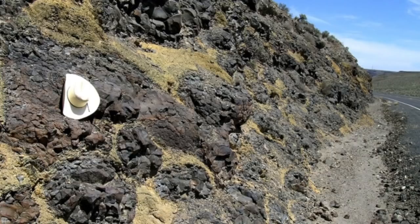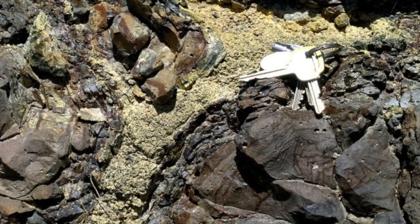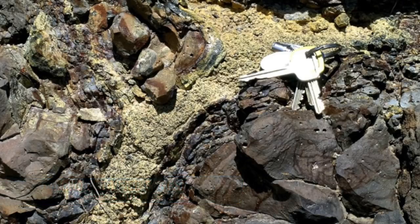So these are the pillows in living color. Dark circles, this is a cowboy hat for scale, dark circles with our orangish, greenish, crumbly stuff around the outside. And here's a detail. Two different pillows and some of this orangish, greenish material and some car keys for scale. For many, many years, this is what I used to teach my students about pillows.